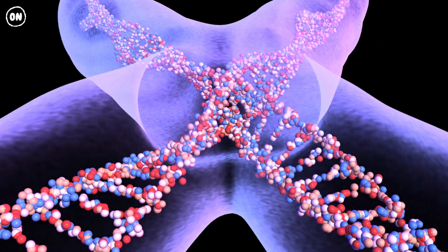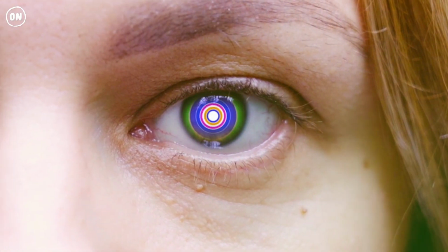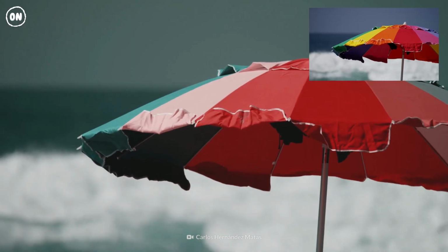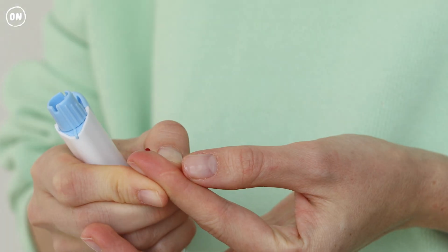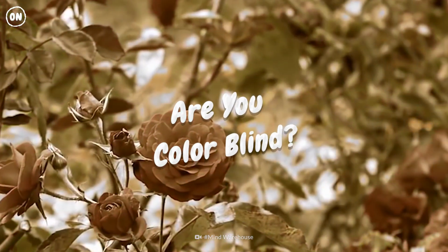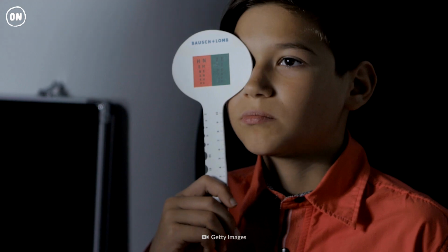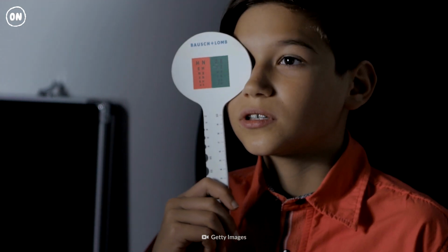And if colorblindness is genetic, well, your color vision won't improve over time. Damn it. But colorblindness can also be a side effect of Alzheimer's, diabetes, and glaucoma. Are you colorblind? While there are many tests you can try online, your best bet is to see a professional.